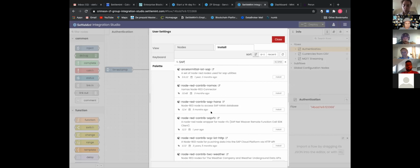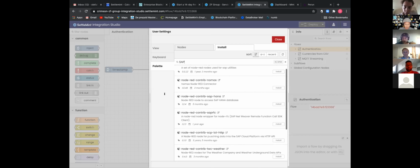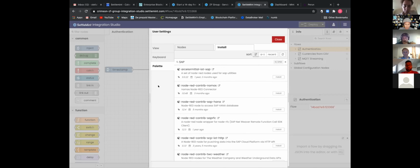Yeah, indeed. I just wanted to show that there's something like over 2,000 different pre-built integrations. You see here right now, Stefan, the 1.24 Node-RED contribution SAP HANA, so HANA database. This should partially answer the question from Jörg. The answer is theoretically yes. But we need to try it further.